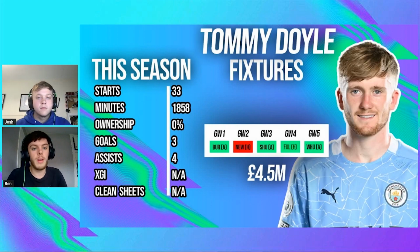Okay, so next up, we've got Tommy Doyle, and yes, he's currently at City, but he is rumoured to be getting a move away. And if he does, he could be a fantastic asset at 4.5 million. Obviously, he got a lot of starts last year, a few goals, a few assists, which is all you can really expect from a 4.5 million player.